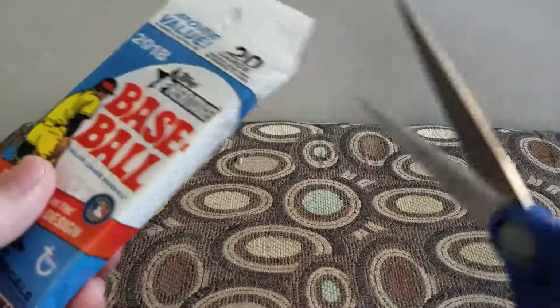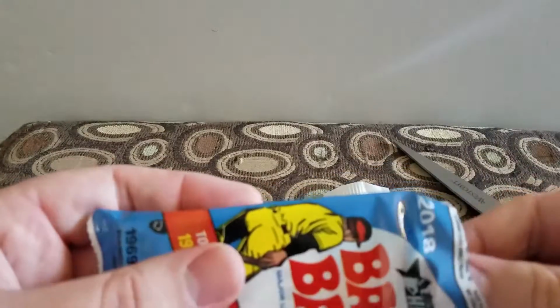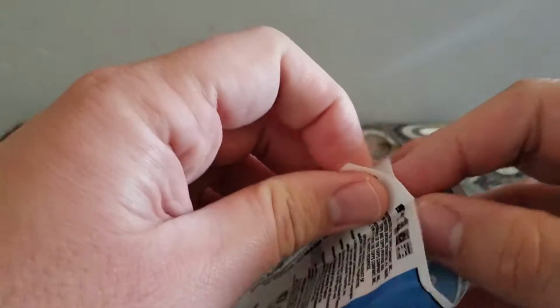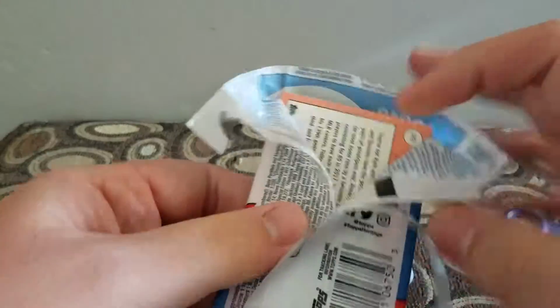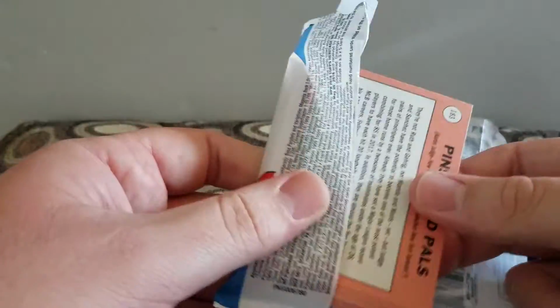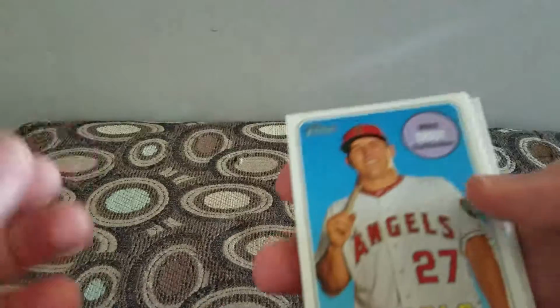And that's it actually for this week. I got this Heritage hanger. I said I was at the Walmart and I saw Mike Trout on the front, so can't go wrong, already knowing that Trout is in it. Maybe it'll be one of the variants or something. Nope, so we got a Mike Trout.